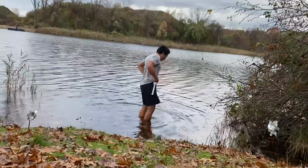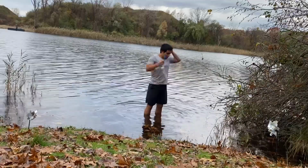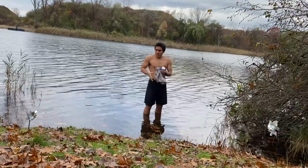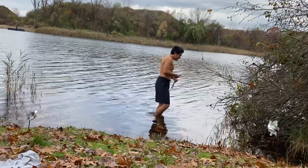So I do want to do this once a week, and this is my second week doing it. It was a lot warmer this week. I got to stay in for 12 minutes. The week prior, it was like 29 degrees out, so it was cold. But this time wasn't so bad.